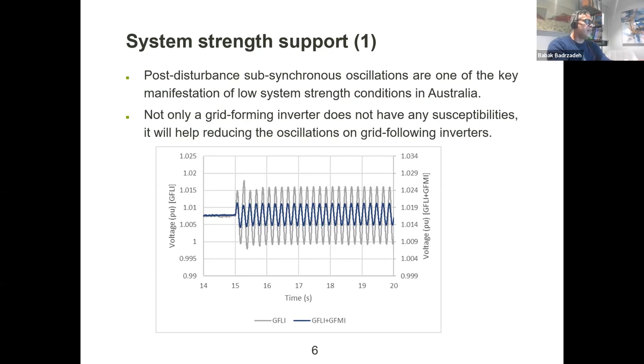So what we've done here for a grid following inverter and a grid forming inverter, real products in a real power system, is essentially expose both to those oscillations. And what we can see here in the gray chart is that the grid following inverter by itself exhibits this relatively large oscillation. Then we checked the grid forming inverter that did not have any of this. It gave us almost like a straight line.